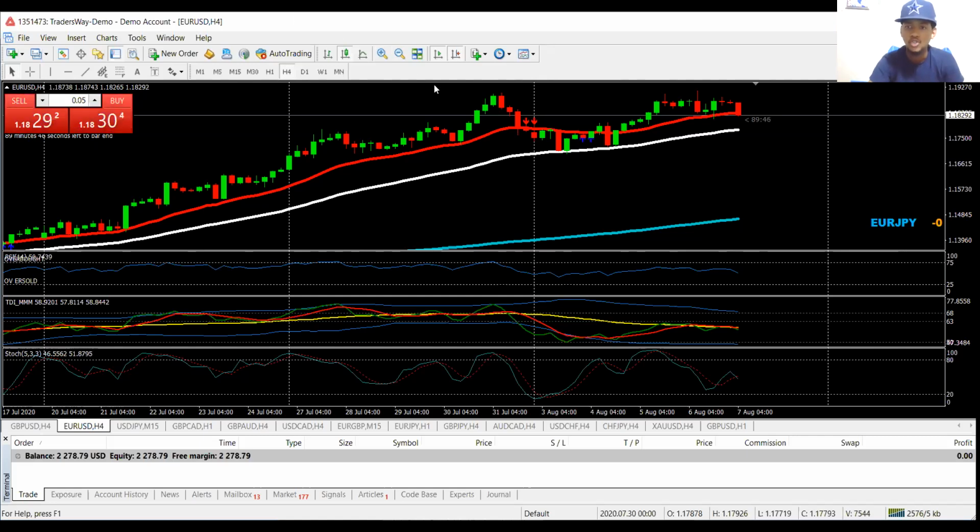So Euro USD is probably about to shoot off this 20 MA. It might actually come touch the 50 MA and then shoot back up. But that's something to be determined. We'll wait for the next candlestick close to see what it's going to do. But my prediction is this is going to bounce off this 20 MA and continue to go up.